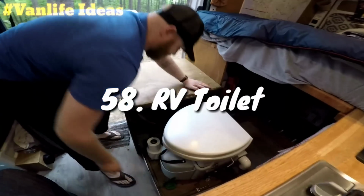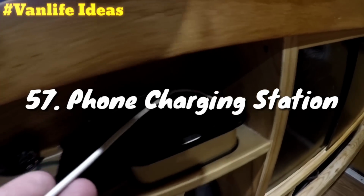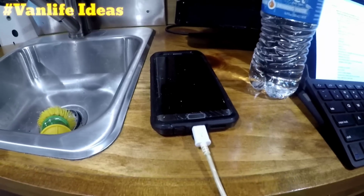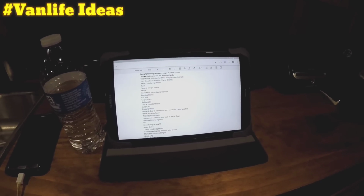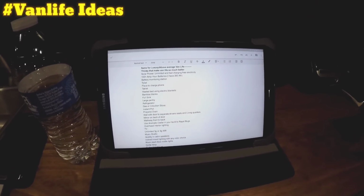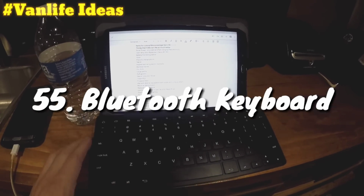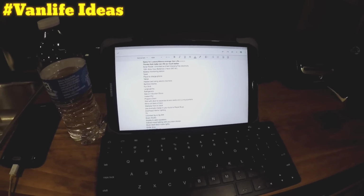If you have the money to spend and the room to spare, go ahead and get yourself a toilet. You're gonna want a place to plug your phone in so you don't have to have your car running to charge your phone. A tablet is awesome because it's a big screen, and if you wanna watch movies on it without a TV, that's a great way to do it. I also got myself a little keyboard for it. Keyboards work with tablets. I can write documents and do work on it instead of having a large computer.